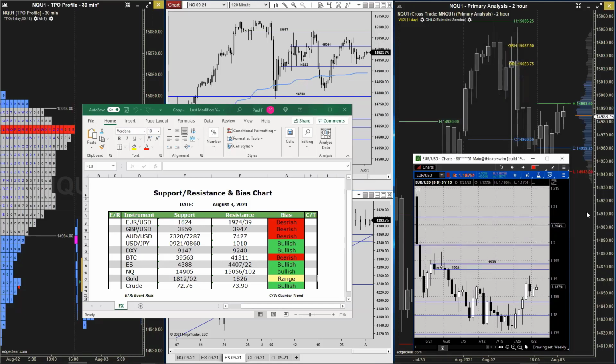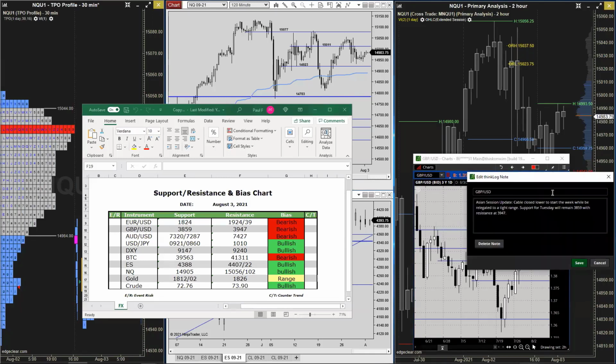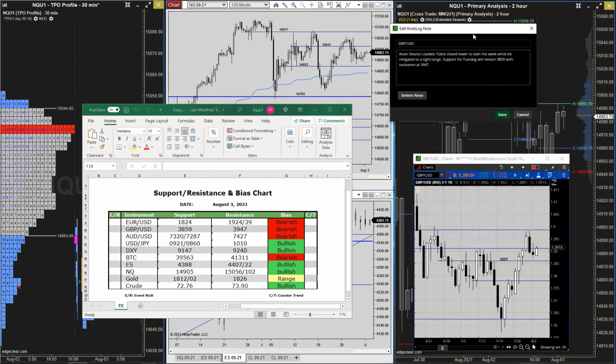Let's move on to the cable. Cable closed lower to start the week while being relegated to a tight range. Look how tight that was here. Support for Tuesday will remain 38.59 with resistance at 39.47. And you can see here, we're basically going nowhere quickly.